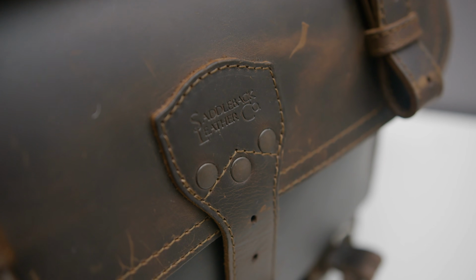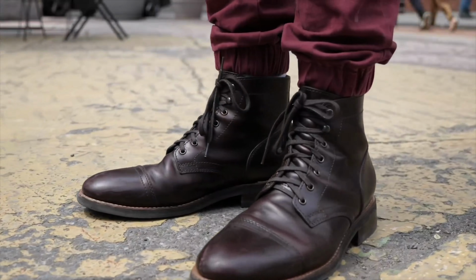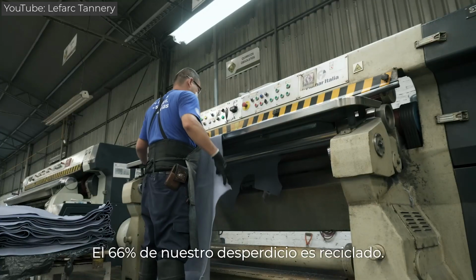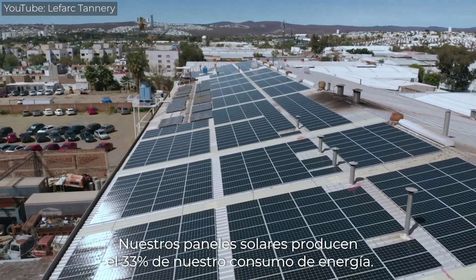Farc has dominated a very competitive Mexican market while still maintaining a particular emphasis on environmental consciousness, like recycling two thirds of their waste and using solar energy to power their facility. These are practices that have actually earned them a Leather Working Group gold medal.